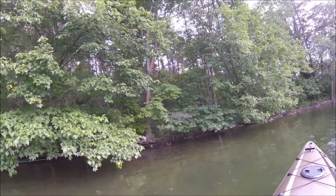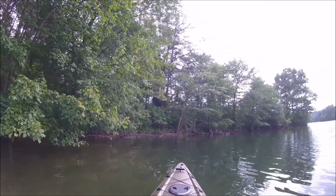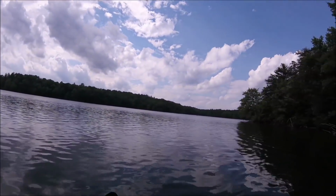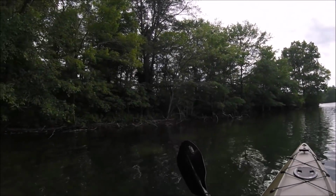We're out here on Prettyboy Reservoir today, and I'm just kind of creeping along the shoreline here. We tucked into this little area. I don't know if it deserves to be called a cove or not. It's a small little notch, but it's really breezy out today.